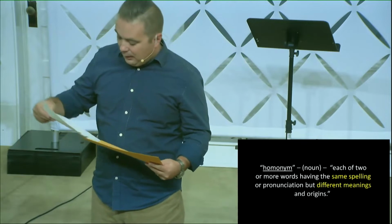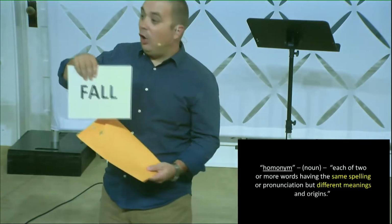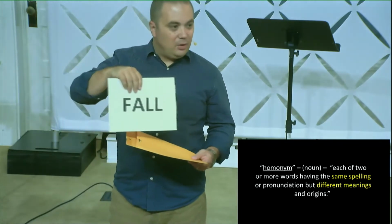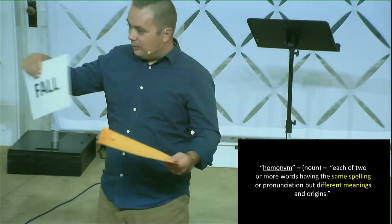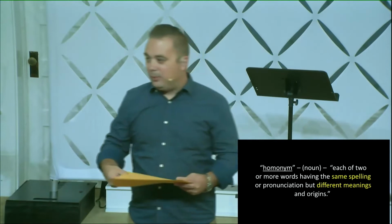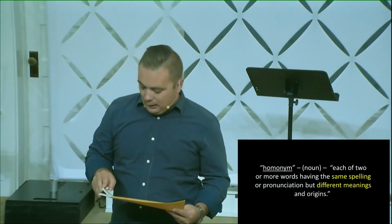Let's see. I've got a few more here I wanted to share with you, if I can get them out of the envelope. Here's one, fall. We're entering into the fall of the year. The temperature's cooling off. So fall can be a season, or it can be something you do. If you trip and fall, that would be a noun and a verb, which will help you avoid that today, at least while you're on church property.